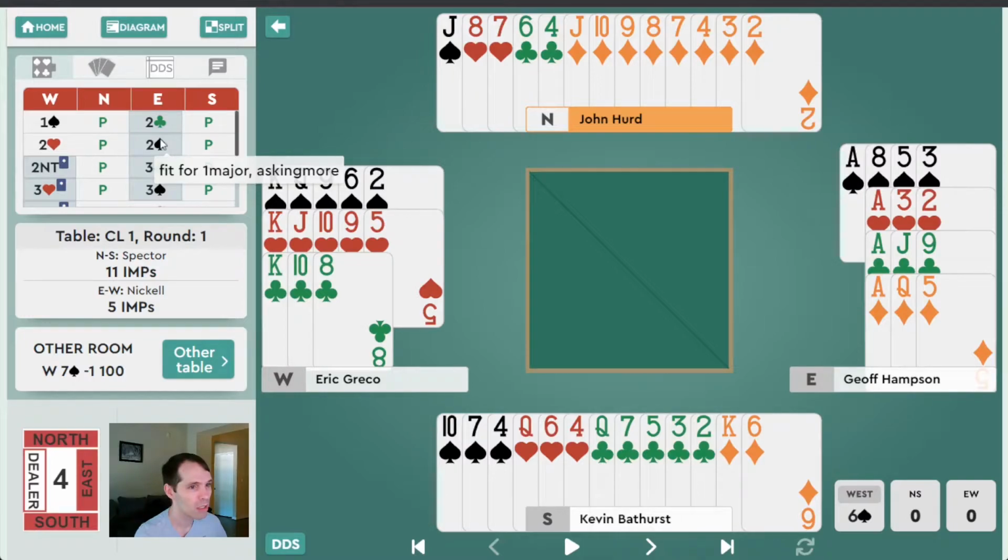East shows... So this is alerted as the 2 spade bid as a fit for 1 major and asking for more information. So this doesn't confirm a spade fit yet at this point. East is just saying that he has support for at least one of the major suits. 2 no trump, 10 or more major cards with a void.